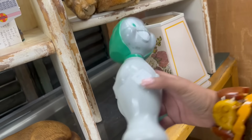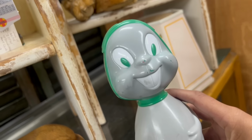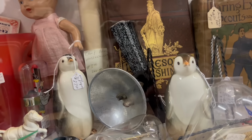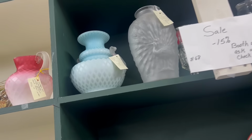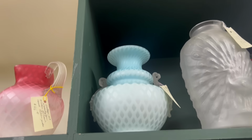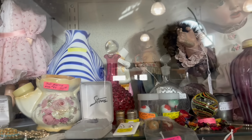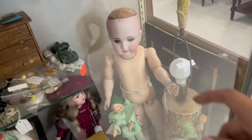Oh my gosh. What is it, Rocky? He's fantastic. Those penguins are particularly special. $27.50 each. They look like they might be German. That is a particularly beautiful diamond optic vase at $59. I love the handles on the side of that. It's got attitude. That's a particularly beautiful blue pulled feather. And then down here, I love the giant German bisque doll.